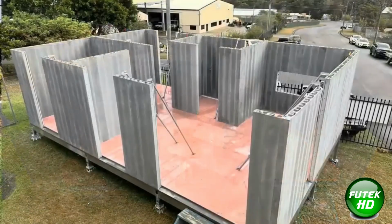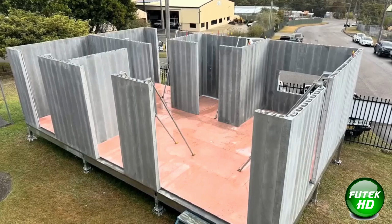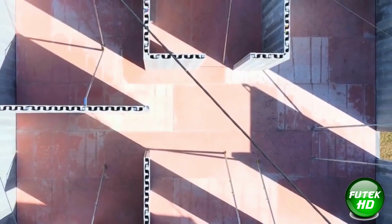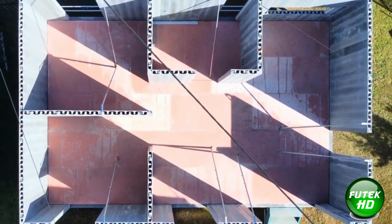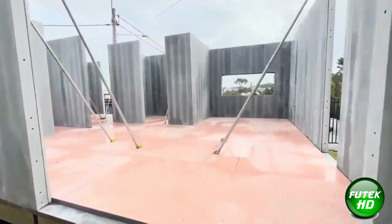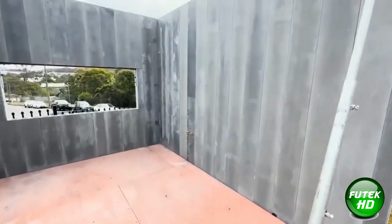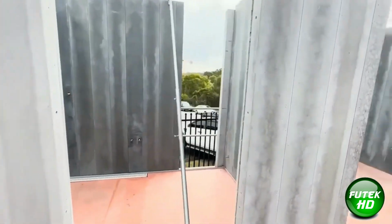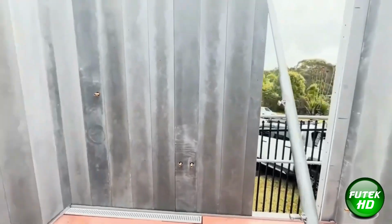By day 7, the walls began to take shape, with the distinct features of the U-panel system becoming increasingly evident. The efficiency of this construction method became apparent as the building rapidly transformed from a skeletal frame to a fully enclosed structure. Throughout this process, stringent quality control measures were enforced to guarantee the highest standards of craftsmanship and durability. Any discrepancies or imperfections were swiftly addressed to maintain the integrity of the build.